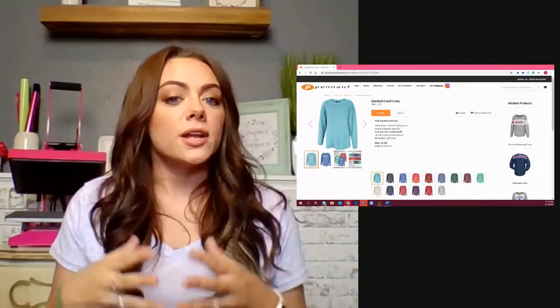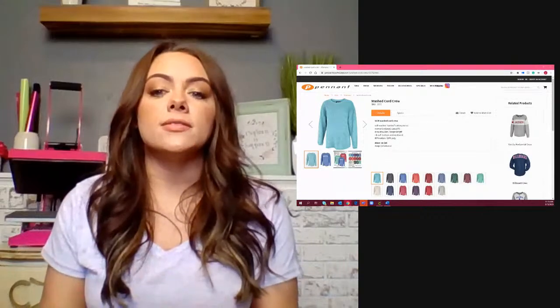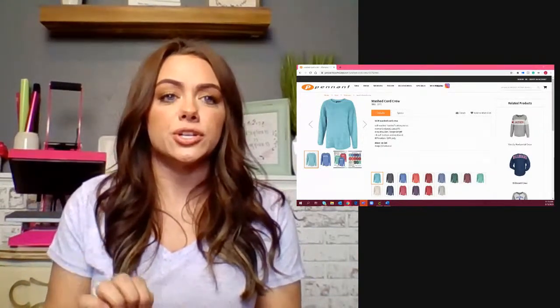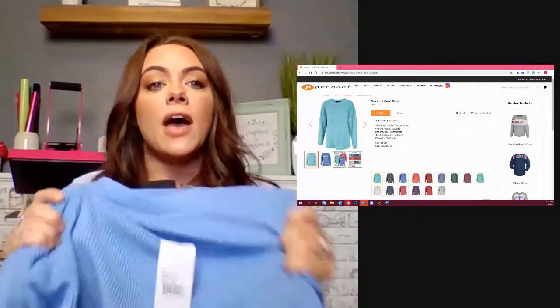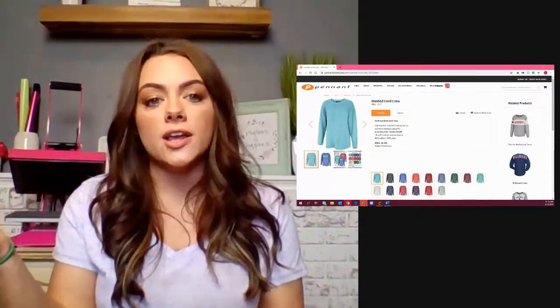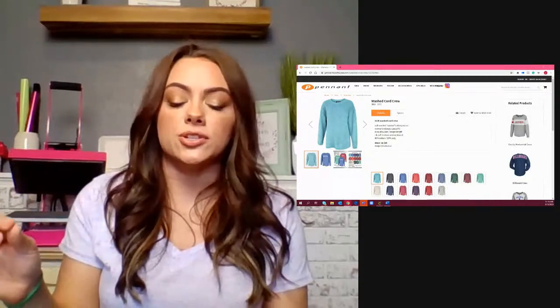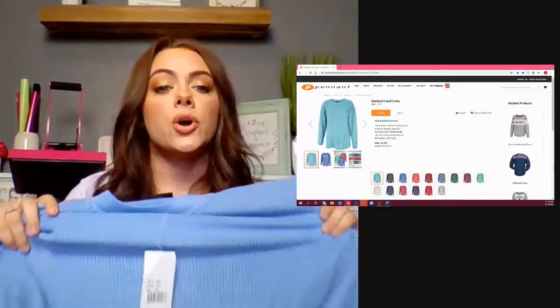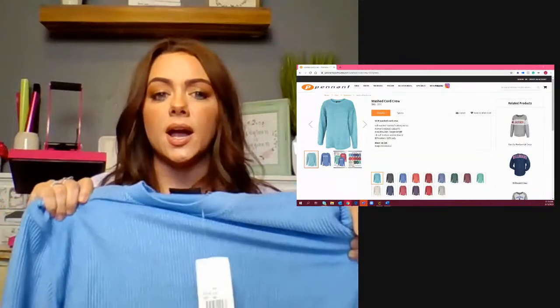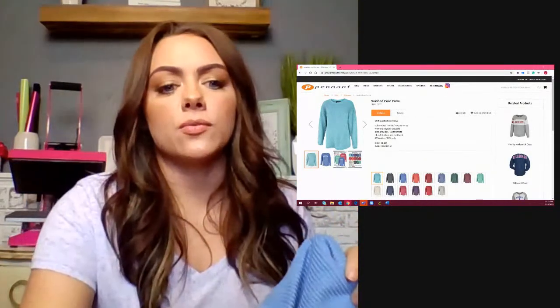So either way, it's a great low temp material, but you have to be sure that you are using the right temperature based off of the fabric content in the garment. So the higher the content of cotton, the higher you want your temperature to be for Ultra Weed. So we're going to test this at 260. And I said that wrong earlier.